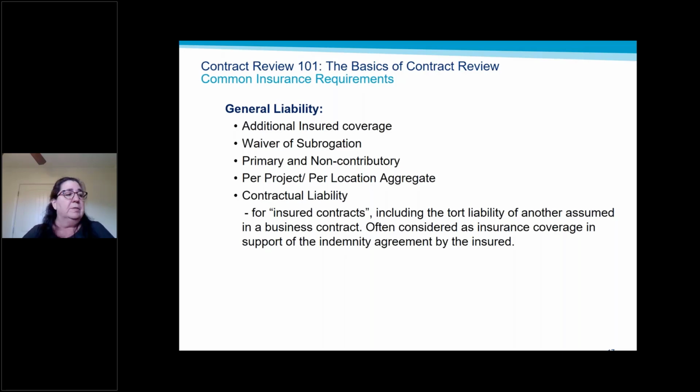And another important clause or coverage that's in the standard policy, this is not by endorsement, is called contractual liability. And contractual liability is kind of the insurance for the indemnity clause. It supports indemnity. It will not cover it 100%, as I mentioned before. Any expectation that insurance is going to cover any and all of anything is wildly out there. It's just not going to happen. Insurance is not set up that way.